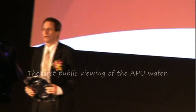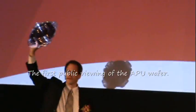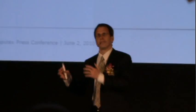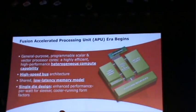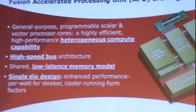So, hey, let me proudly kick off the AMD Fusion era with a wafer of one of our APUs that we have available. It's fantastic. DX11, highly parallel, massively data parallel capable device, hooking those together through a high speed bus and then giving those two processing elements access to high speed memory. And of course, that's all done in a single die so that you can bring the right performance, power, and so forth.